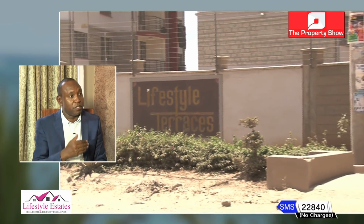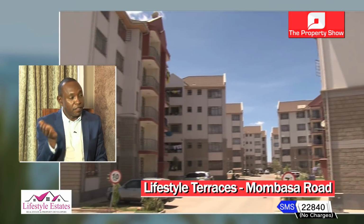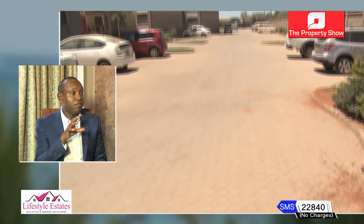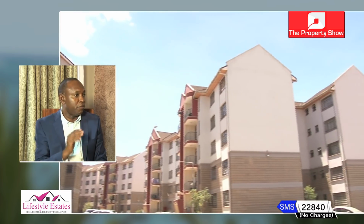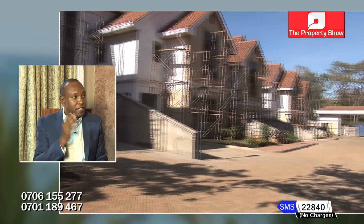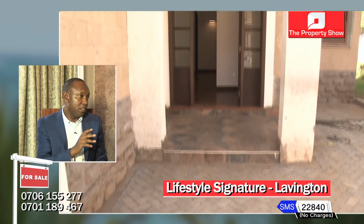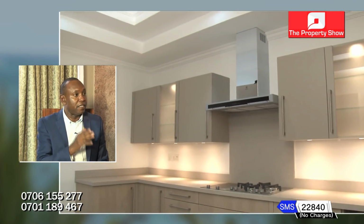And we went to a second project, still in Syokimau, but this was nearer the road, because it's just behind the Gateway Mall, next to the airport road. We developed 280 apartments. They were very good because we learned a lot in the first project. Our finishings are superb. We improved from the customers' feedback, and we sold that project very fast. That project we are doing currently, we almost finished. We've got 10 units, and this is now for a different clientele because it's high-end. We have 10 units in Lavington, and we call them Lifestyle Signature.